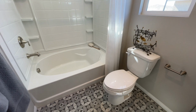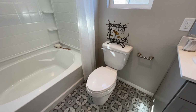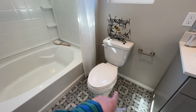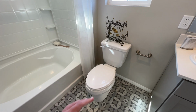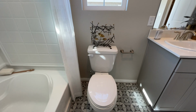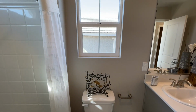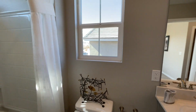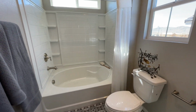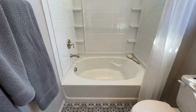Let me know what you think. And again, I'm not trying to knock the builder. I feel like there's too much room here. Like, center the toilet a bit. I get that they're centering it over this window. It just feels like it's really, really close to the tub. And I am so curious to hear what you guys have to say. I may be completely wrong with what you guys think. It's just personal opinion. Love to hear what you guys have to say.